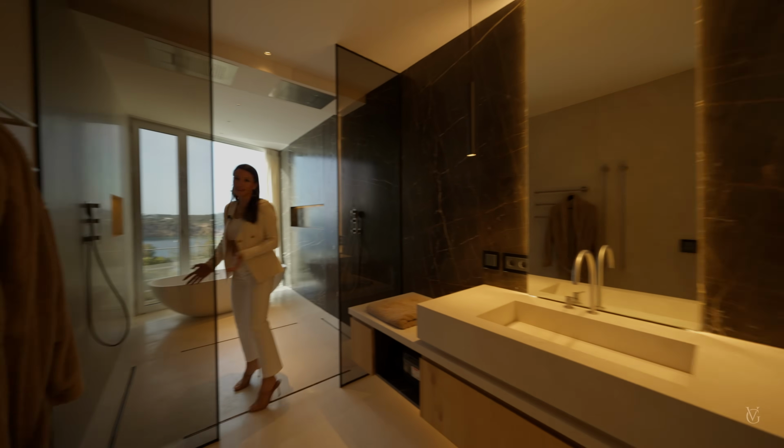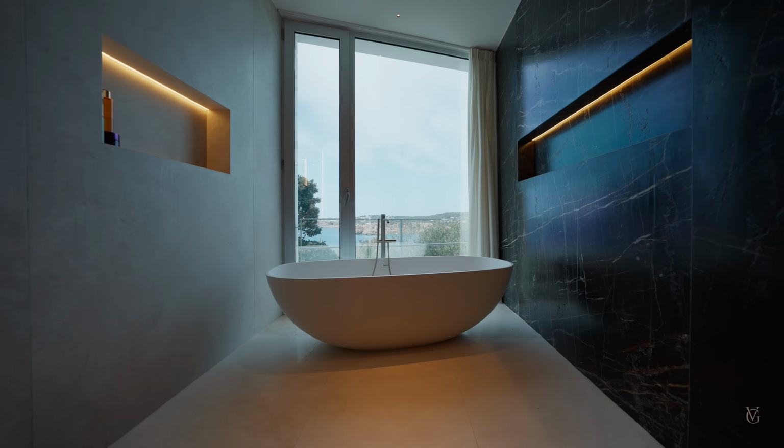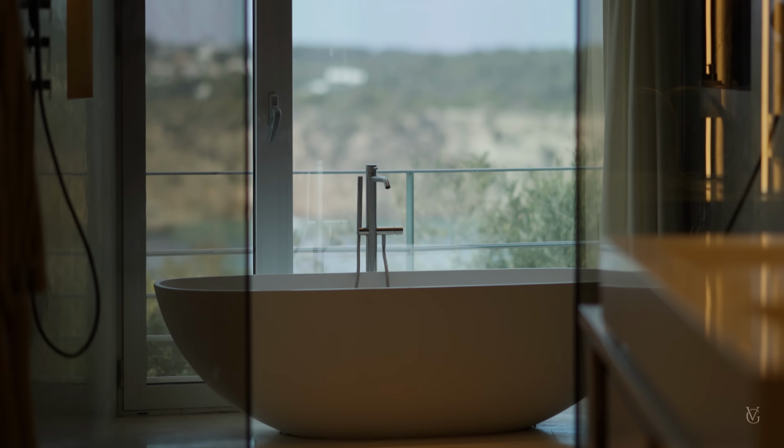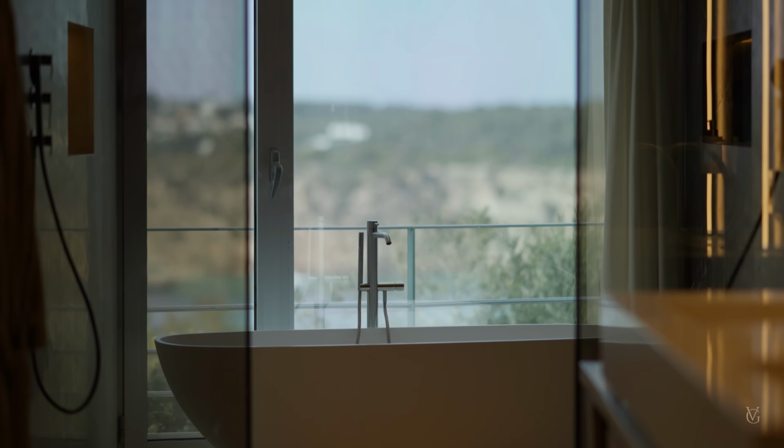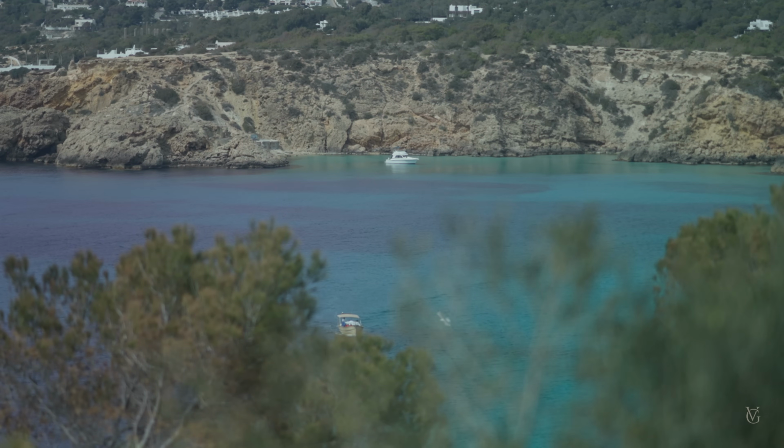And now stepping through here into this enormous ensuite bathroom where you've got the separated section for your freestanding bathtub, your shower, and not only that, but also you have the picture window going out to the views. So when you're showering, when you're taking a bath, you just have a complete peace.